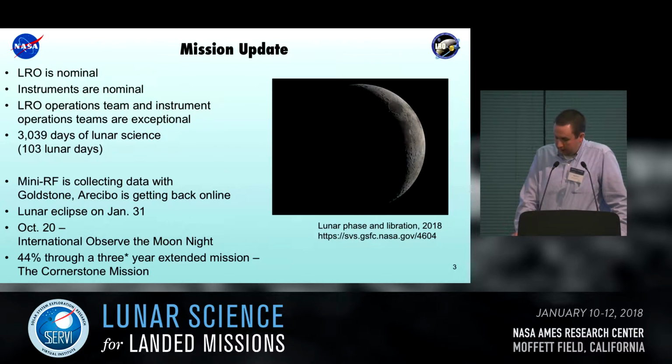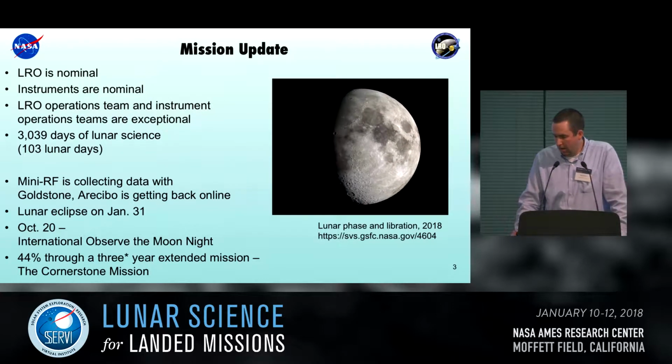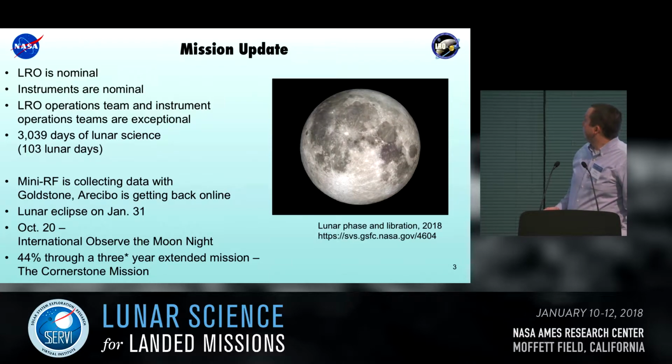So that's an exciting opportunity for LRO to not just continue for a 3rd year, but also start looking further down the line at operations for 3 more years.